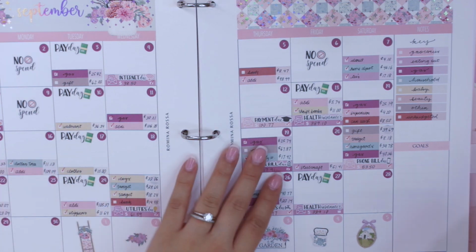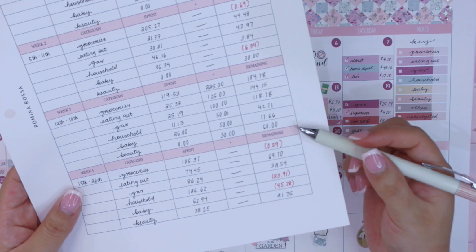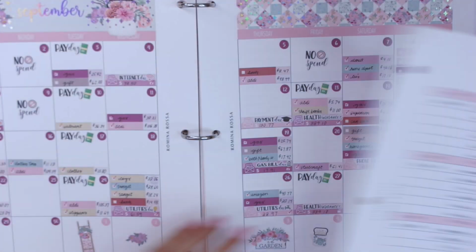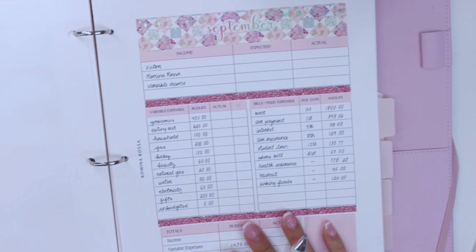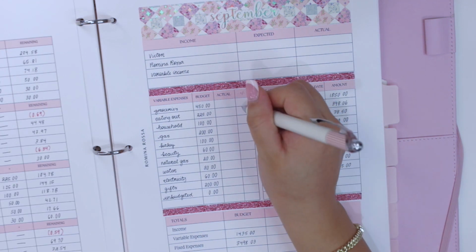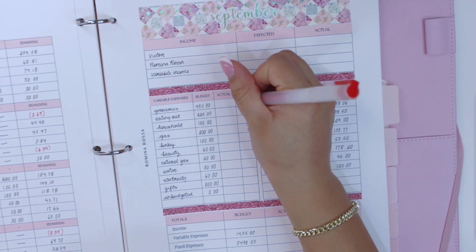So those were all of the expenses that we like to weekly check in for, and the total remaining or over and under amounts here. So what I'm going to do now is bring you guys to the monthly spread view and fill in our actuals for our variable expenses. First is write in my variances because those are not going to change.